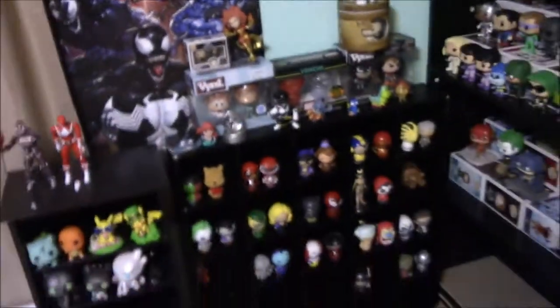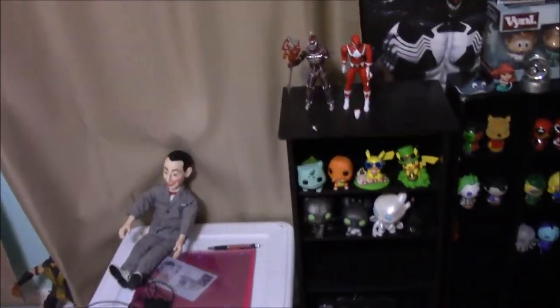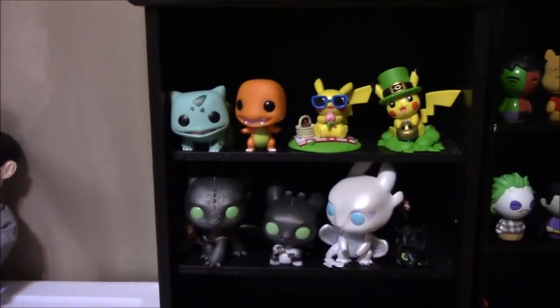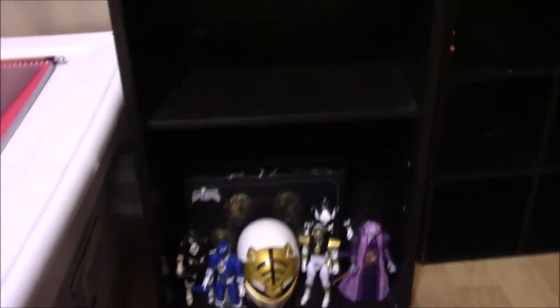Like, this entire wall right here is going to be changed at some point. I don't like the way it looks. I'm just kind of putting what I can at the moment until I get better shelving. So right here, some more Power Ranger things. Couple Pokemon Funkos. How to Train Your Dragon. I love that series. And then some more Power Ranger stuff down there.